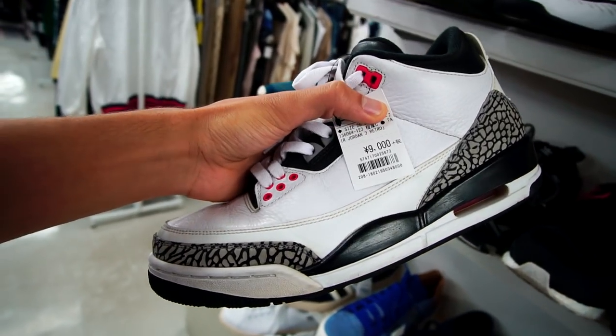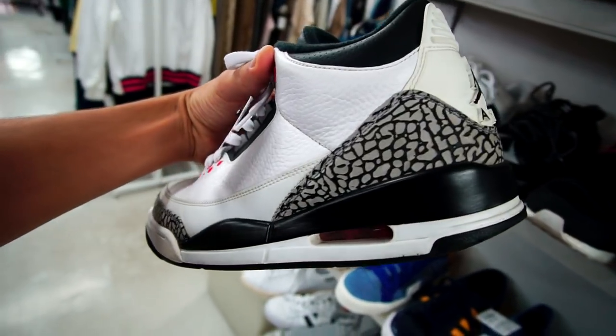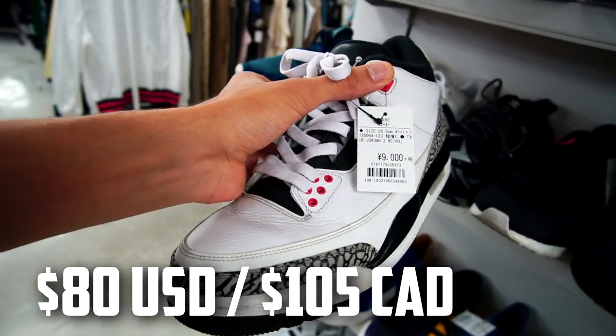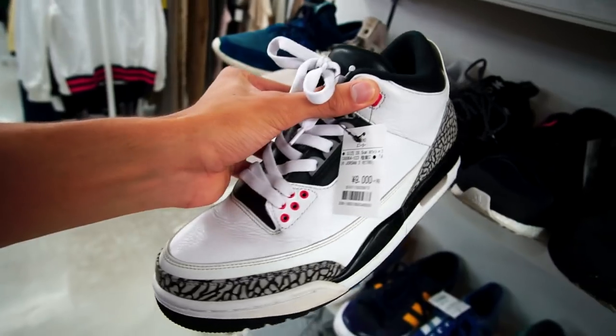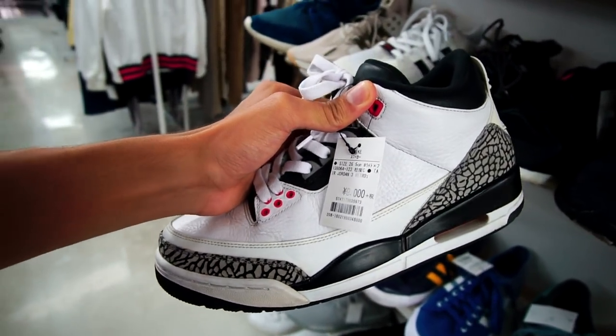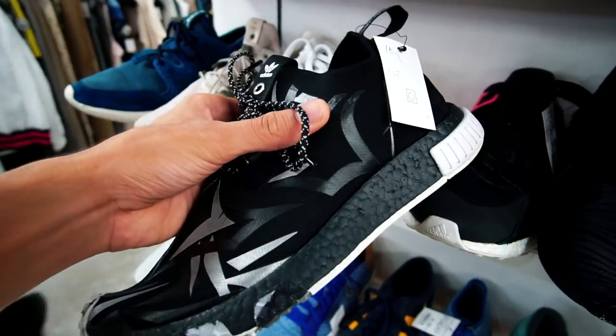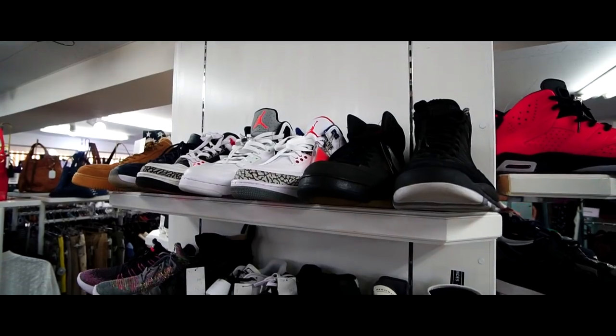This is a pretty good find, guys. We got these Air Jordan 3 Infrareds in pretty decent condition, going for about 90 or 85 US dollars. This is actually worthwhile if you're looking for a pair of Jordan 3s for the low. I love these, the Juiced collaboration on the Adidas NMDR ones. I bought these on sale in Canada.